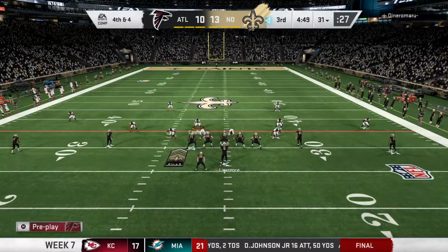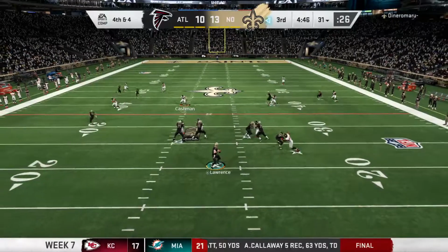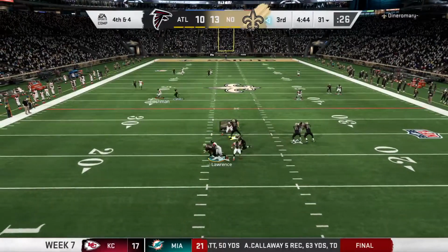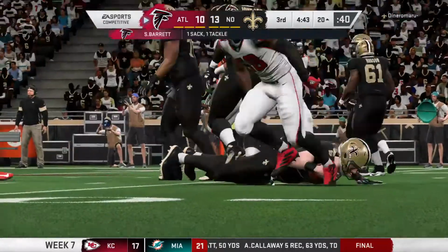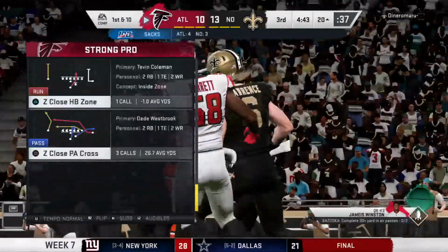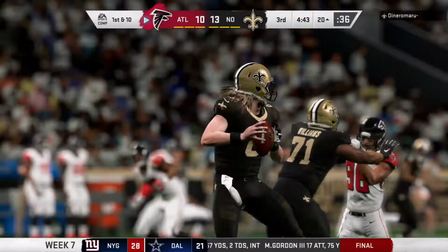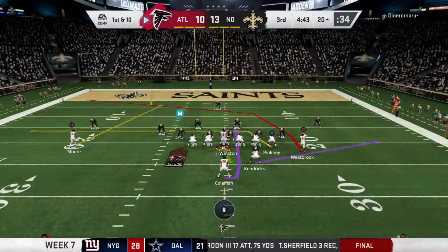They're going to try and throw. Pressure brought in, and the Falcons get there for the sack. Shaquille Barrett put that sack by his name in the stat sheet. So nursing a slim lead, and that is the opposite of protecting that slim lead.